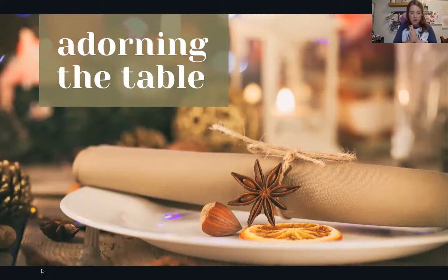Did you also know that you can cook with your essential oils? There's an entire collection of oils dedicated to ingesting, and they're called the Vitality line.